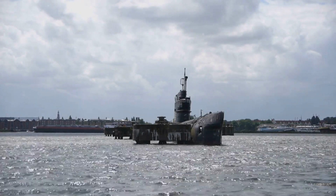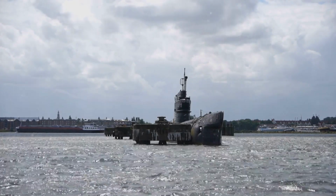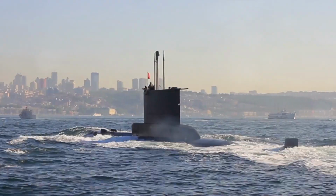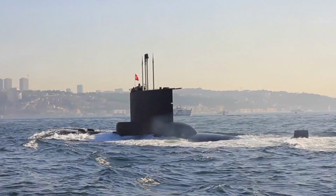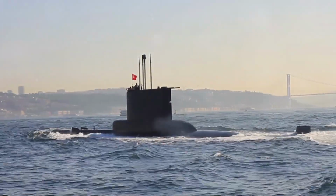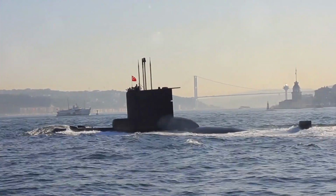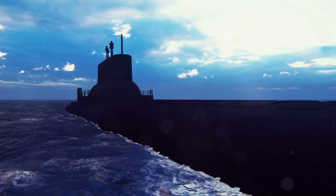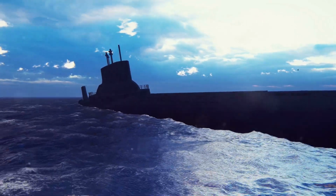The mere existence of nuclear submarines is often enough to keep potential adversaries at bay. These underwater behemoths can stay submerged for months, even years, making them virtually undetectable. This anonymity allows them to lurk in the depths, ready to launch a devastating counterattack if their homeland is threatened. They serve as a potent reminder that aggression will be met with a swift and powerful response.